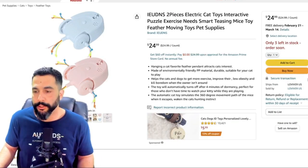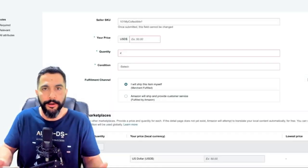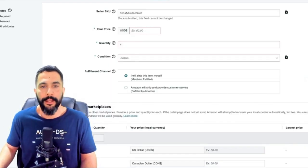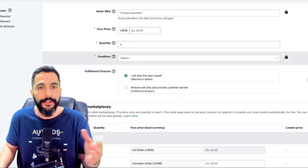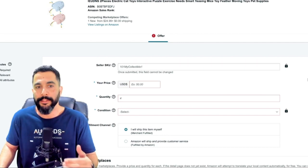So let's go ahead and take a look. I'm going to click on sell on Amazon just to make sure that I can before moving on and trying to see who his sources are and trying to sell at a better price. And as you can see right here, Amazon is allowing me to list this product and enter the buy box.